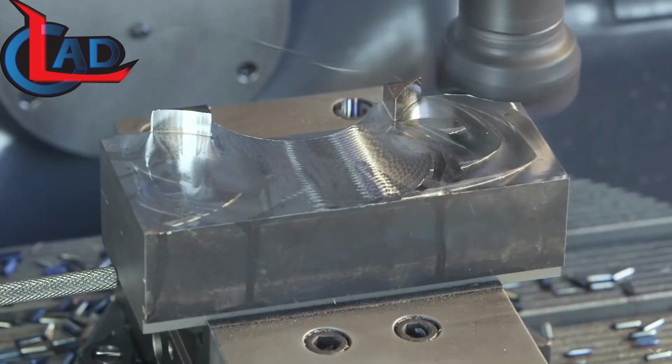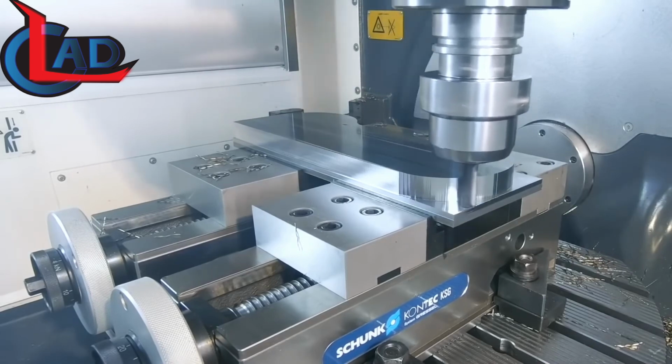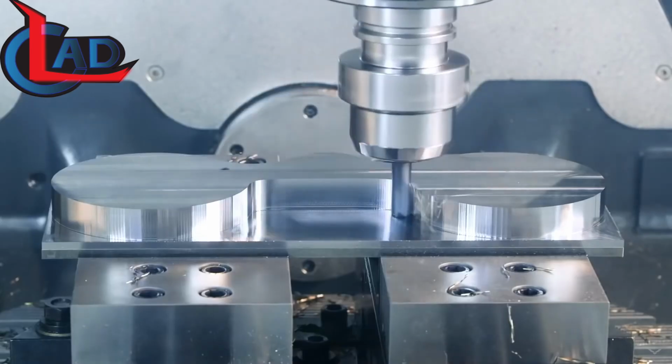CNC machines can be used to create a wide range of products, from small precision parts to large-scale industrial equipment. They work by taking a digital design file and using it to guide the movement of the cutting tools and other equipment used in the manufacturing process.